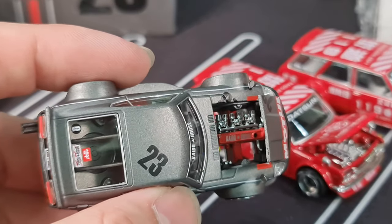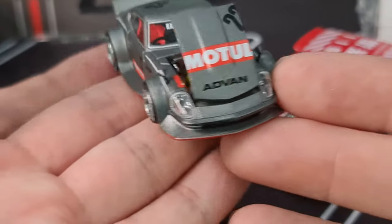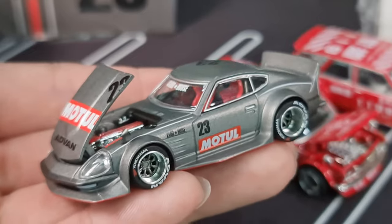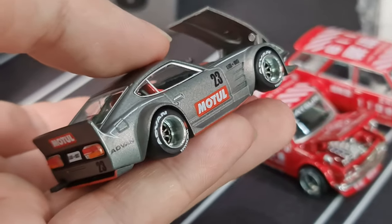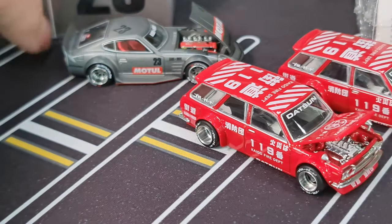Very nice engine details in there. Look at that, the overall shape of this thing, man. I believe it's a 280Z, if I'm not mistaken. Very, very nice. Okay, so this is the regular version.